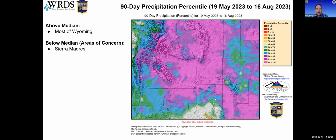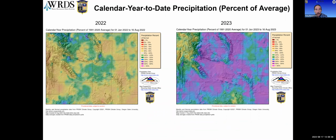And I've gone ahead and added 2 additional sets of maps as a result of some questions we've had. This month I'd like to highlight the variations here. Here's the calendar year to date precipitation for last year and for this year. So this is January 1st of 2022 to 16 August of 2022 on the left, and 1st of January through yesterday here on the right.